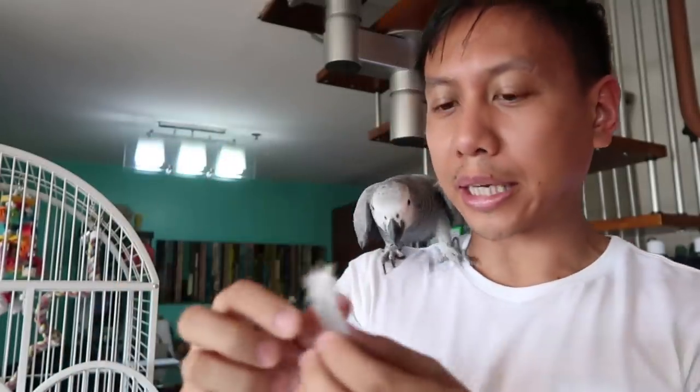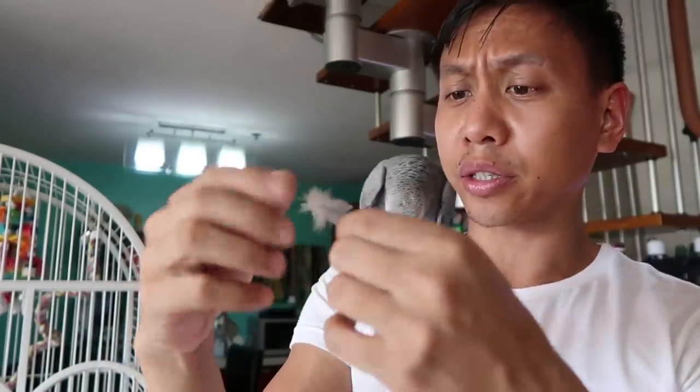Guys, another one, and this one was in her beak. You see, this is why I panic. Could it be that she's just naturally molting and she's hurrying the process by pulling it out? Is it itchy? Are these old feathers itchy to you? This is why you scare me, guys. Anyway, this looks like an outer upper wing part, not like the primaries, but on the outside of the wing.